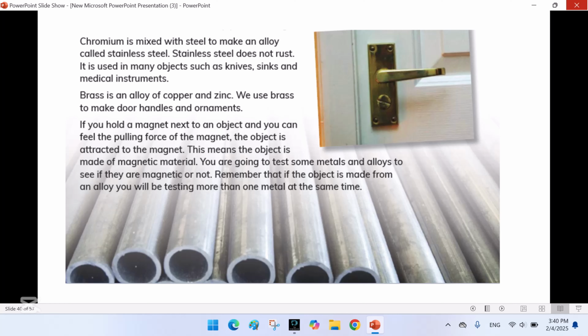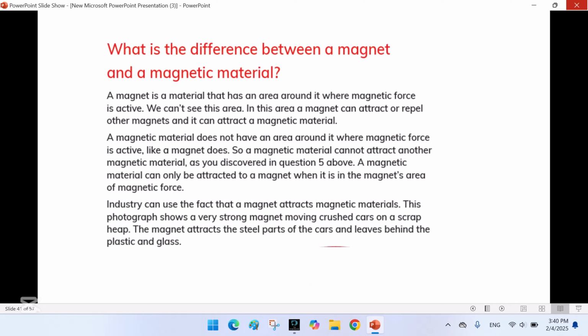If you hold a magnet next to an object and you can feel the pulling force of the magnet, the object is attracted to the magnet. This means the object is made of magnetic material. You are going to test some metals and alloys to see if they are magnetic or not. Remember that if the object is made from an alloy, you will be testing more than one metal at the same time. What is the difference between a magnet and a magnetic material?